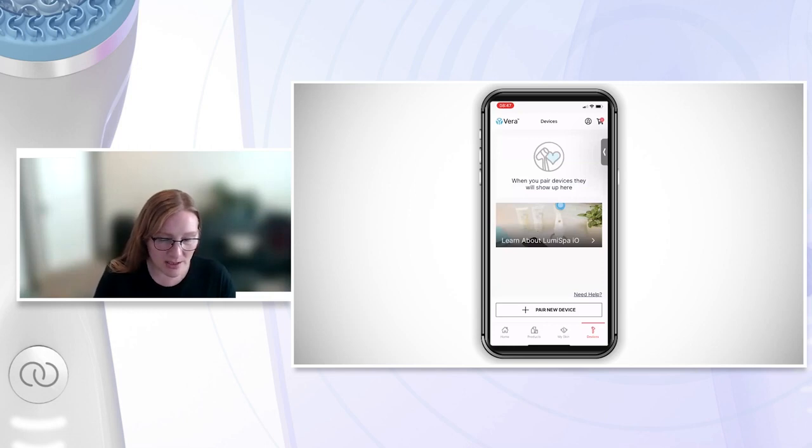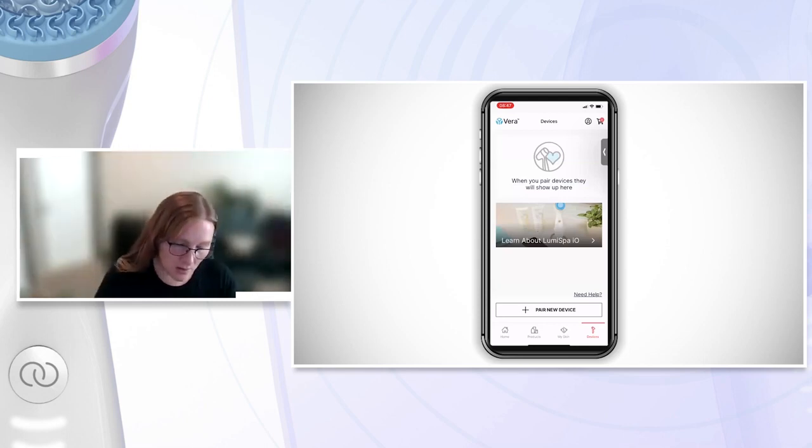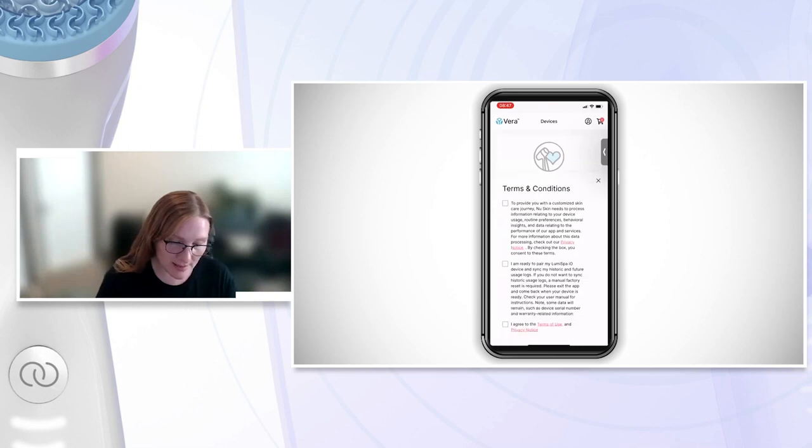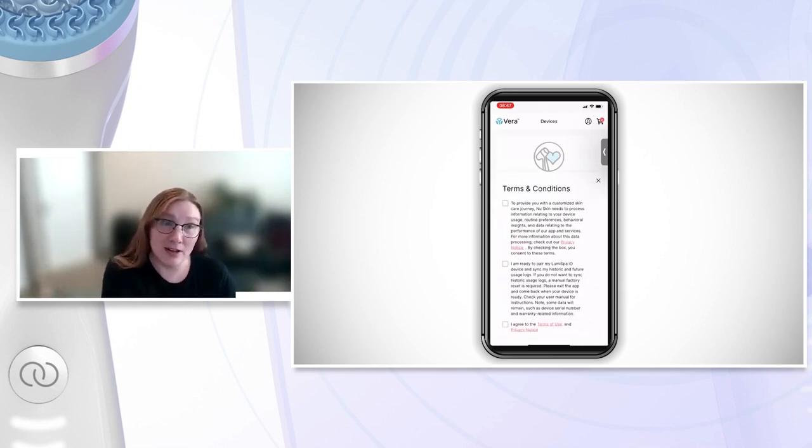So when you come onto the devices page, there's some information. I'm going to go ahead and just pair my device. I have it sitting right here. So I'm going to turn it on by doing a double press. You can see that the LED lights showed up. So if I tap on pair new device, there's a few housekeeping items that we need to take care of as far as data privacy goes.